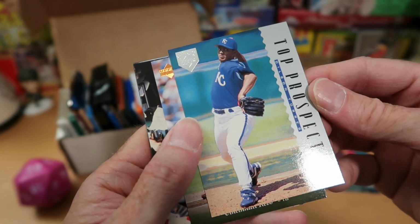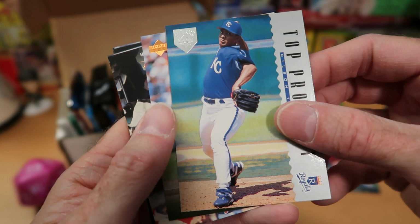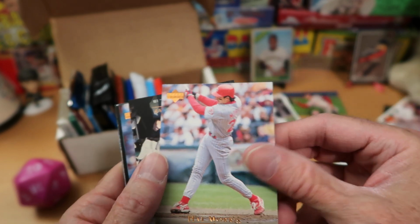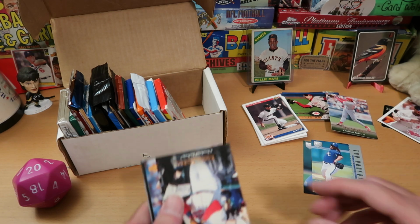We got top prospect. Who is this? Dilson Torres. Wow, I do not remember this guy. I was not a big Royals fan back then, but you'd still think I would have heard of this guy, but I have not. And we got Hal Morris again. Hal Morris, 2 out of 3 packs, we get Hal Morris. I don't know what that's a sign of, but I'm going to put him back there.